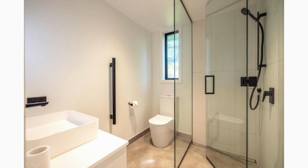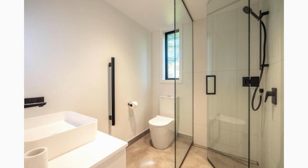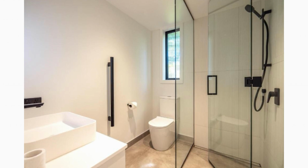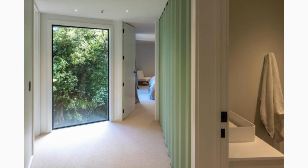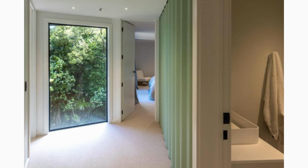The master ensuite includes a toilet, a vanity with enough storage cabinets, and a fully tiled shower cubicle with a rainfall shower head. The guest bedroom also features a comfy queen bed, a closet, and a large window for ventilation.